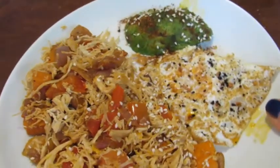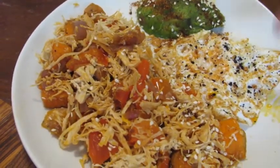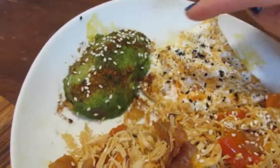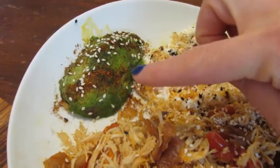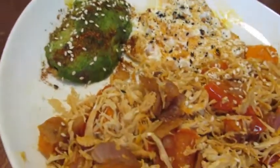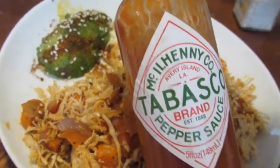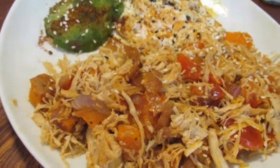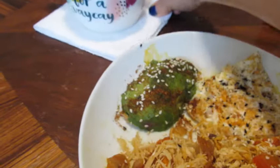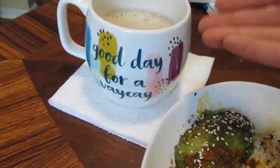Alrighty, here it is. So I kind of deconstructed it. I usually put it in a bowl, but I cooked the egg first, so I just put that on the plate and then decided to just put half the avocado on the side. In this I put some chili lime seasoning from Trader Joe's. I also sprinkled some sesame seeds on it and on the hash itself. And then I have some Tabasco sauce I'm going to throw on everything. I'm sitting at my table, and I'm just going to enjoy this with this cup of coffee. Yes, every day is a good day for a vacay.